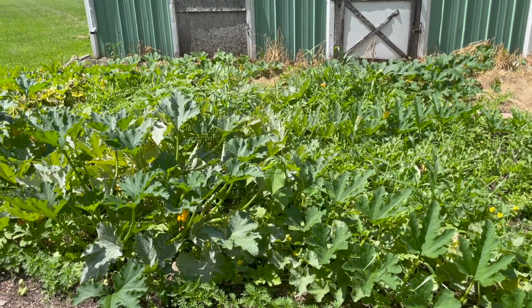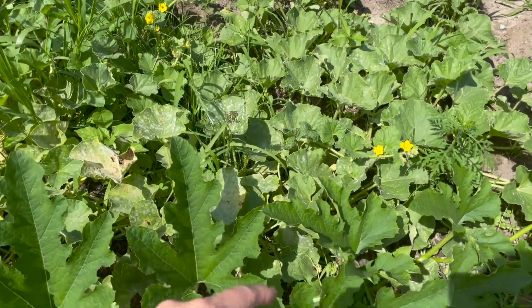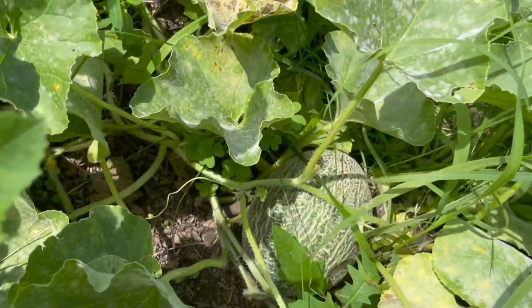We want to have one that will be solely dedicated to vining plants. So our squashes, our watermelons, zucchini, pumpkins, things of that nature that just kind of go a little out of control. And that way they can kind of have their space to go nuts.